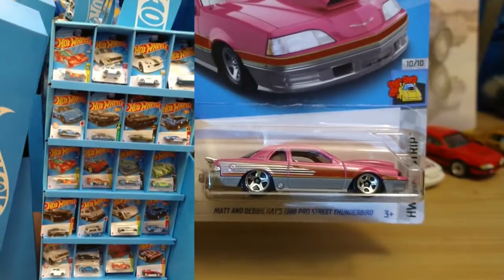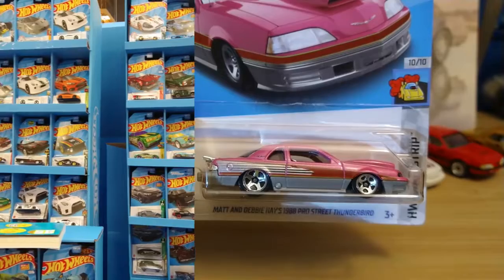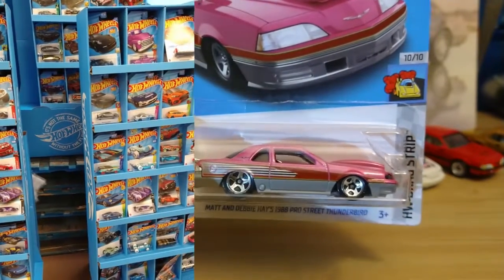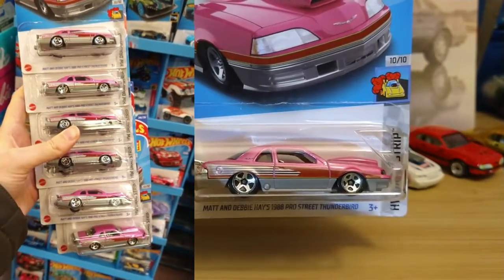I've been collecting for 30 years, so I'm really picky now. I don't grab everything I see. I only grab what I like. And I grabbed every pink T-Bird I could find. I got them all in one store. I ended up picking up 10 of these.